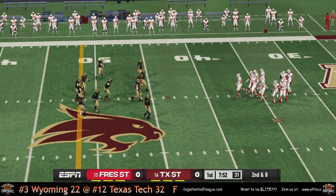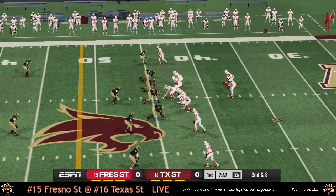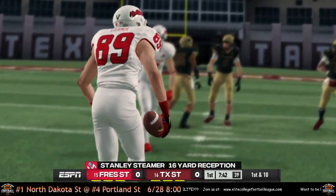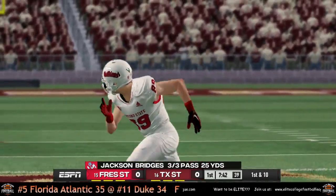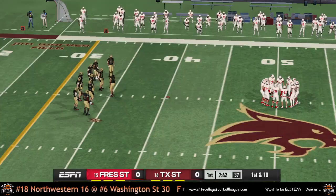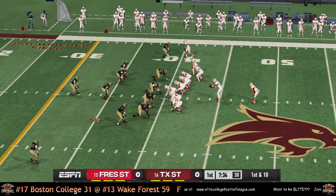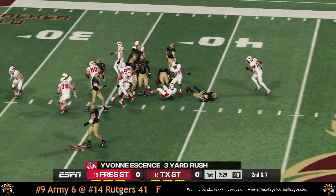From their own 43-yard line, it's 2nd down. And he's hit immediately. That was a really nice play on the ball by the receiver for a substantial gain and a first down. Double tight, double tight. Four down. Mike four. Run it! Blast it to the 8. Tackle made at the 38.